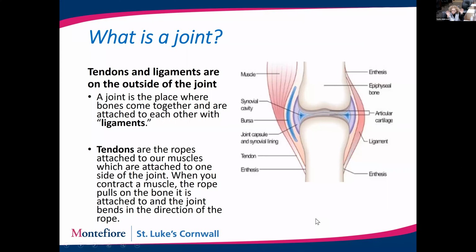You can't get arthritis in the middle of a bone, and you can't get arthritis in the middle of a muscle. You get arthritis inside of a joint. So tendons and ligaments, this is a picture of a joint here. What you can see here is there's a bone up on top, there's a bone down on the bottom, that's the white stuff. And then you see the pink stuff that's supporting it. The blue is on the inside of the joint and the pink is on the outside of the joint. And if you look at that gray zone that's capping the bone, that's called cartilage. And that is where arthritis takes place.